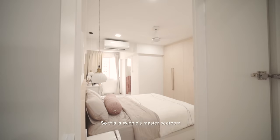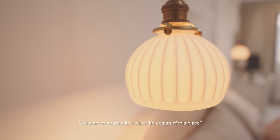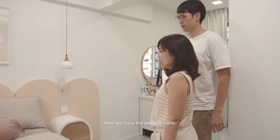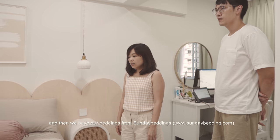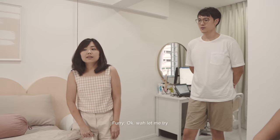So this is Winnie's master bedroom. Do you want to share with us what your design of this place is about? So I really love scallops, so we decided to have a scallop headboard. Then we have the bedside tables, which are all from Momiji, customized. And then we have our beddings, they are all from Sunday Beddings. We really like them, they are really soft. Okay. Yeah. Wow, let me try. Yeah, you can give it a try.